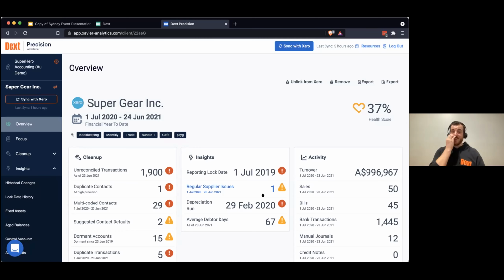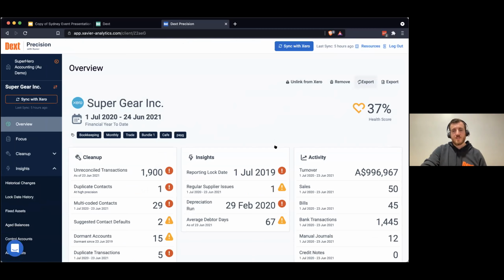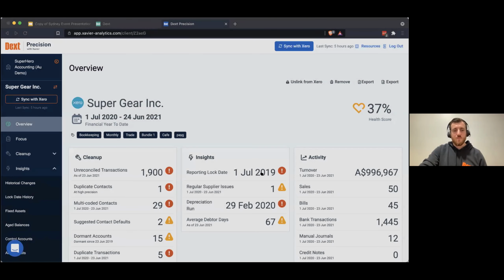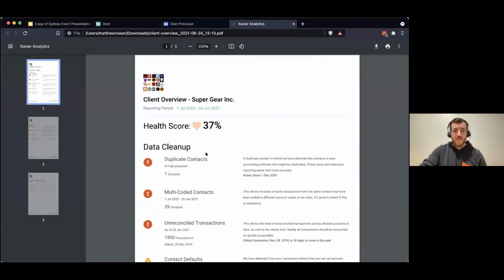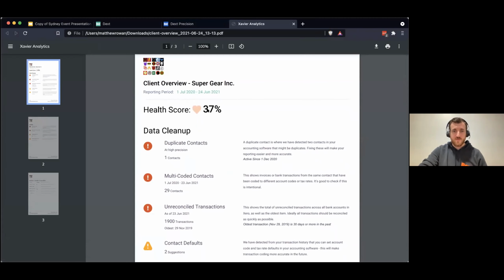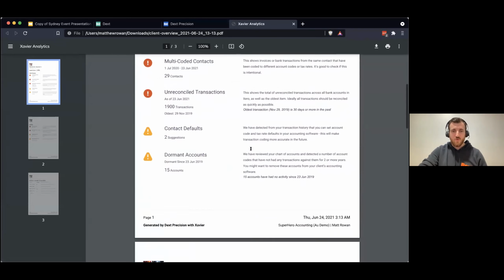Yeah, exactly. And actually, this is a really good point because we've made both of these different reports. So this overview, we've actually made it a white label report that you can export. So we can actually make this a part of the engagement letter, where you say to the client, look, here's what we found. You can embed your logo up in the top left. I've just put in a whole bunch of superhero logos because I'm a nerd. But we can show them, look, this is the health score we've given. Here's what we found. Here's why we think that's important.